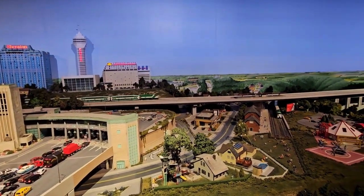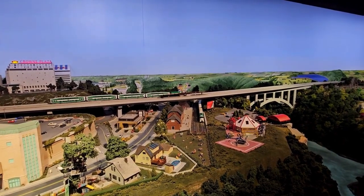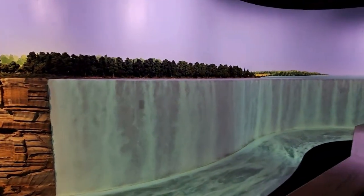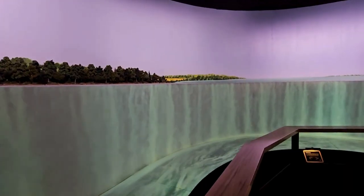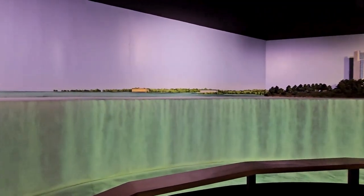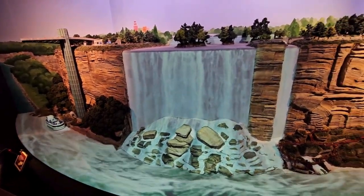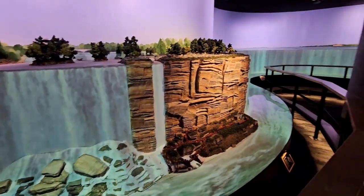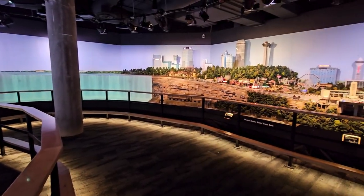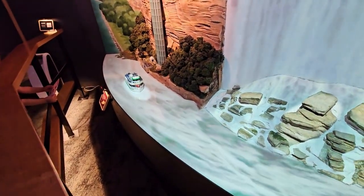I love these miniature areas. I've been to Mini-Europe in Belgium and other places, and it gives you a unique insight into the different countries and areas. And this one is really well done. It has 100 or 1,000 LED lights, tons of miniature people and things like that. And as you can see here, there's the American Falls, and really well done computers and video projection screens there. And it's super well done.